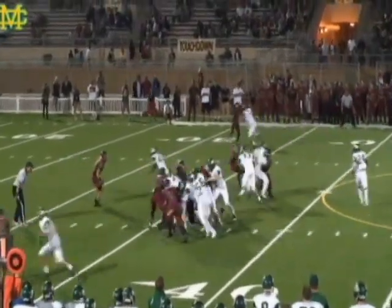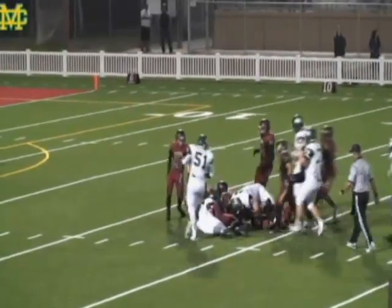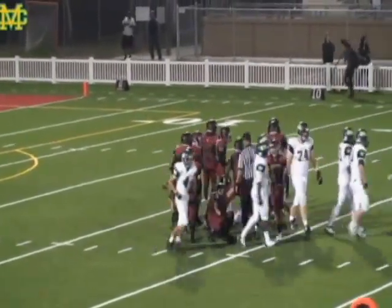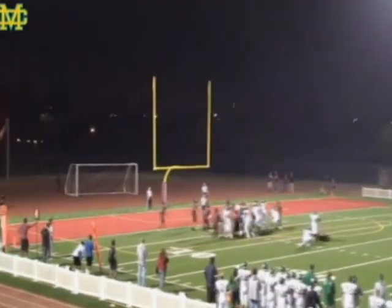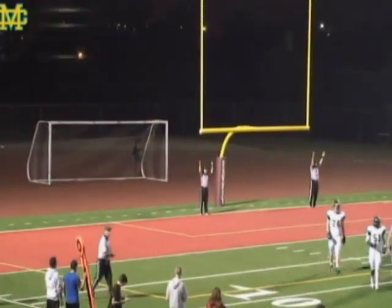Split back formation. It's option right. It's a QB keeper. Oh, no, it's a handoff straight up the middle. Brandon Mills with a great carry after a beautiful fake by Briskin. Sublett with the 23-yard field goal is up, and it is good.